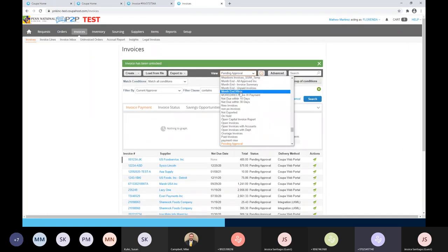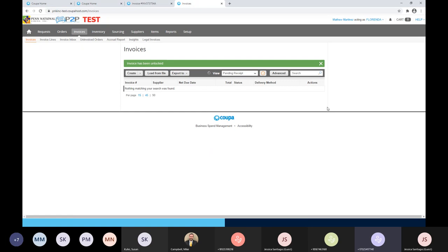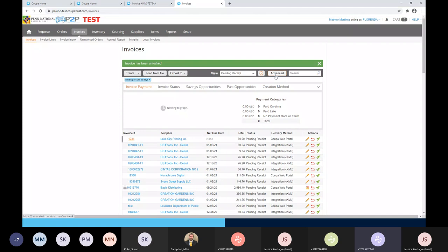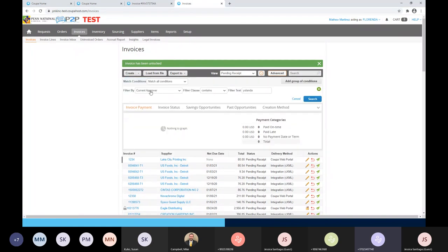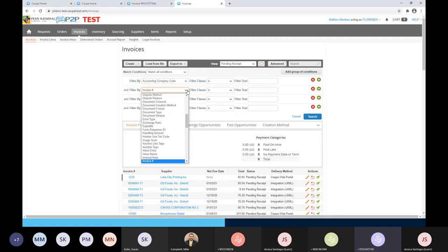And the other view that I like to show that's really good is just a regular standard pending receipt report. What this view will show is anything that's out there that's pending receipt. Now, like I said, you're able to go to advanced and put in filters. You shouldn't have to do account company code because you should be limited to just your property, but you're also able to do other filters. You can add up to 4 at one time. You can do suppliers. You can play around and see what works for you. That's why Coupa is very friendly reporting-wise.